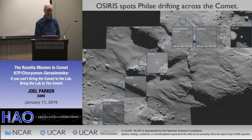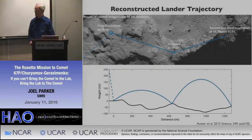But serendipitously, on an image taken soon after, if you look in this corner here and blow it up, you see this little dot here. That is the lander floating across over the surface of the comet. So it bounced. And it actually bounced twice and collided with a cliff once. And this shows the trajectory of the lander there.